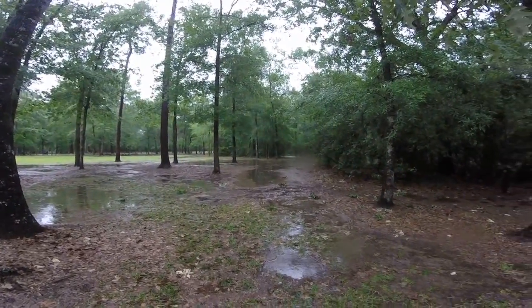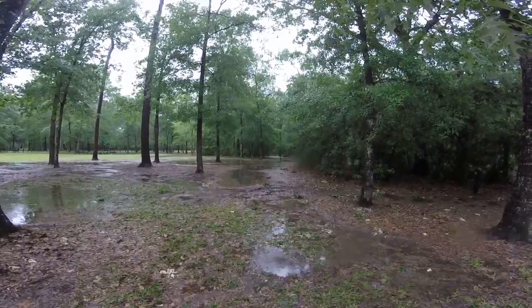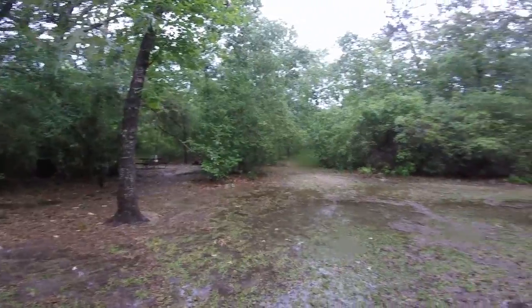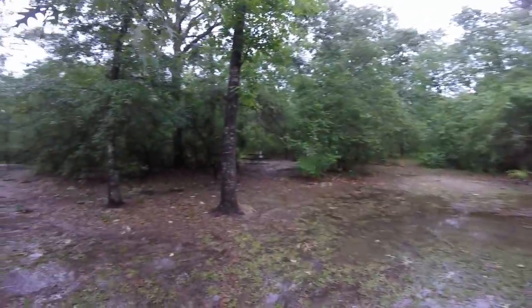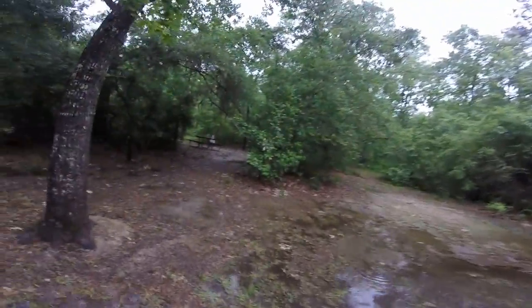I think that's campsite 5 over there. Or maybe 7. I don't remember. Actually, I think that's campsite 5 right there, yeah. So, that one I just showed you would be 7, but I'm at 6. Anyway, signing off.